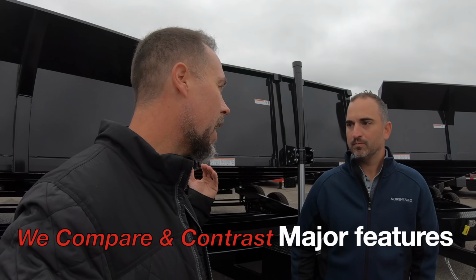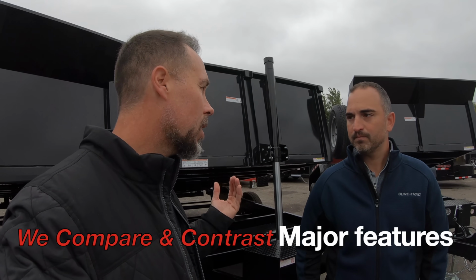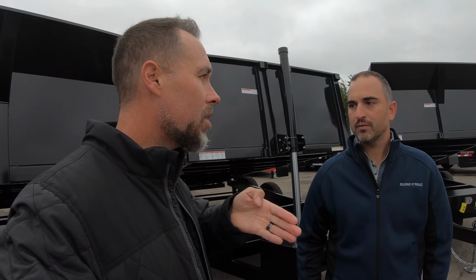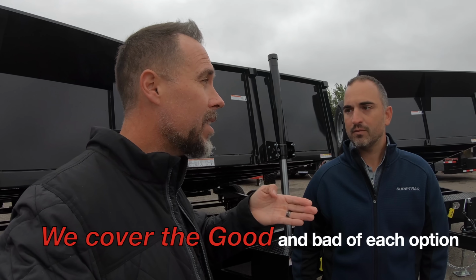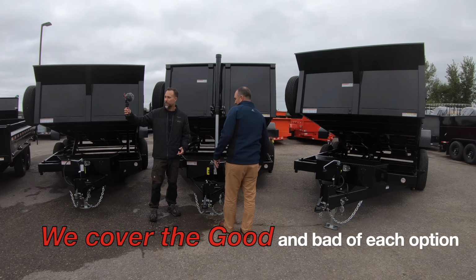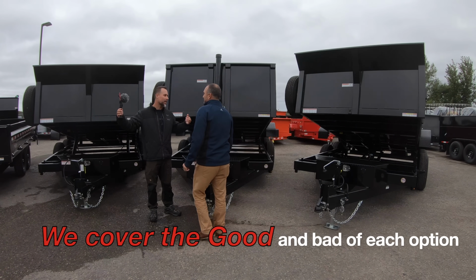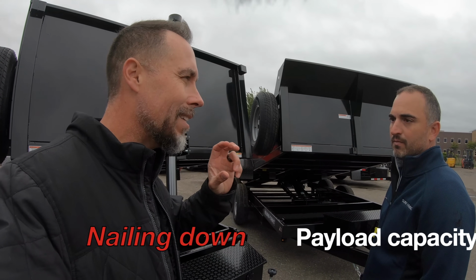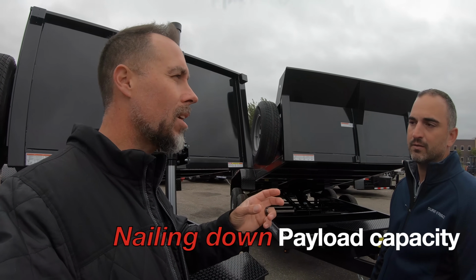But now we've got 3 dump trailers lined up, yep, with different options, and we're going to actually walk through them side by side so the guys can understand the benefits and some of the things that they may not want. I'm going to be straightforward with you, Sean. I wouldn't buy a dump truck that had a scissor hoist. It's not just a volume thing, but it's also a weight thing. Volume and weight don't necessarily equate.